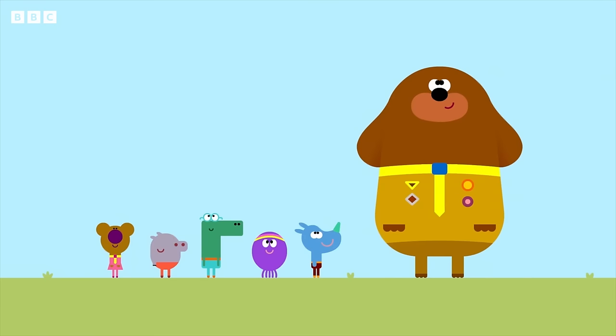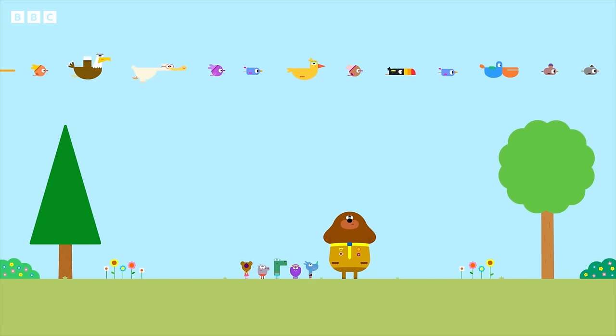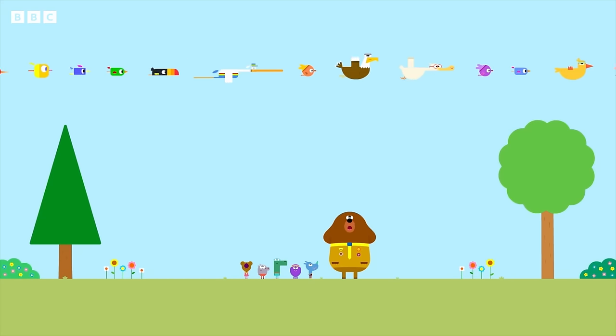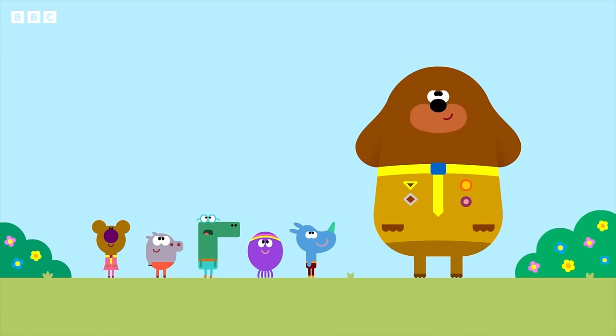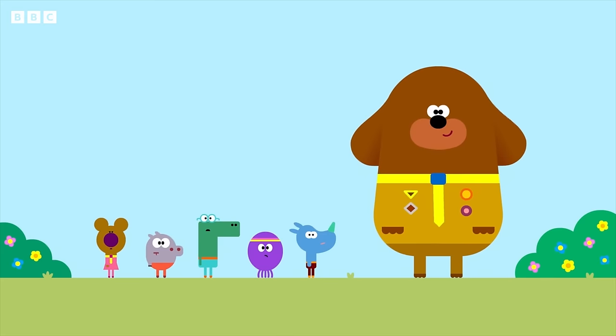Hello, squirrels. What are you doing? We're watching the birds. Birds love flying, don't they, Duggee? Oof! But is that all they do? Oh, no, Happy. Birds do a lot more than that.